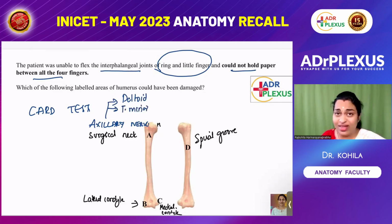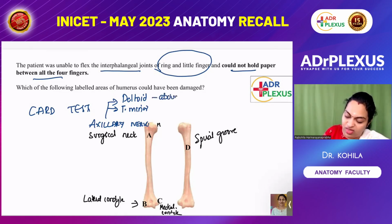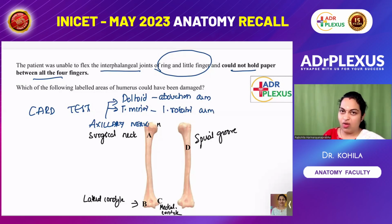What is the action of deltoid? It's not going to act over the interphalangeal joints, right? It's going to cause abduction of your arm up to 90 degrees. And teres minor, that's a lateral rotator of the humerus. Okay, done? Deltoid is abduction of arm and teres minor, lateral rotator of arm. Lateral condyle, nothing important passing behind it.